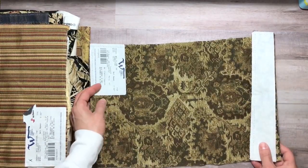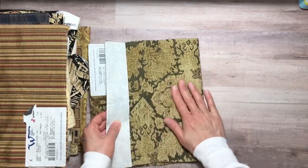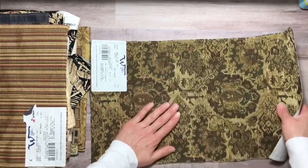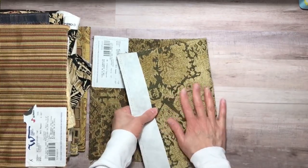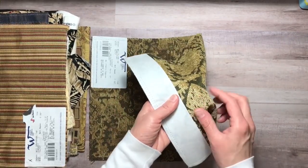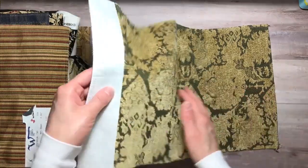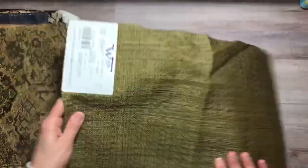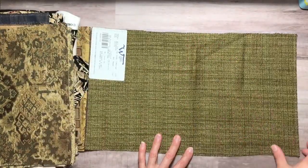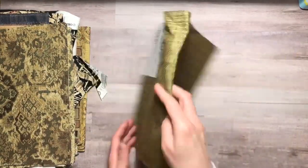And this one, see, they feel differently on each side. This one has the more textured side to it. It's soft, it's raised, and this is just very flat. Again, you could use both sides. Not losing anything there. Another piece. I probably just use the one side on that one.